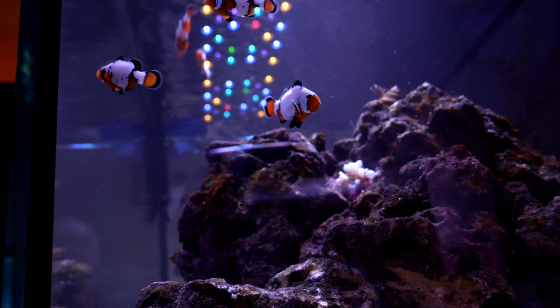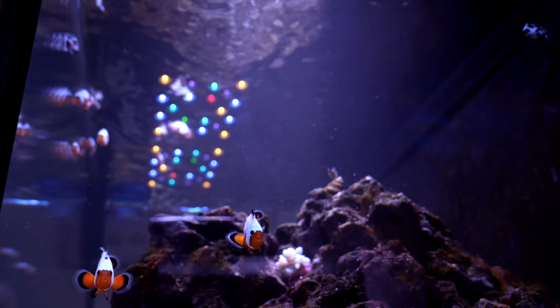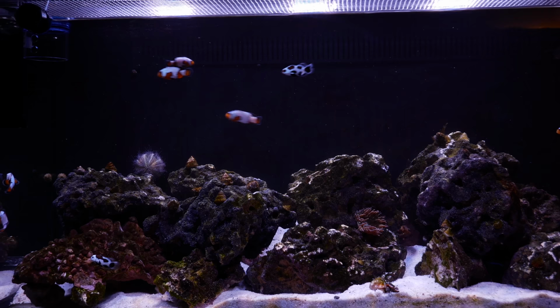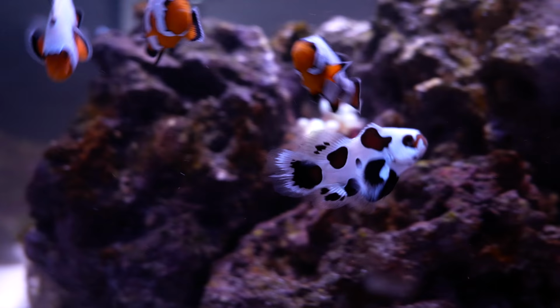And let me tell you something, he was 100% right. Under these lights, they are stunning. There's almost blue tints to some of their bodies, which is just mesmerizing. Not only that, but Sea Reef went above and beyond and, unbeknownst to me, sent me 2 premium long fin black ice clownfish.